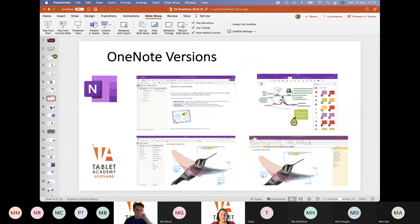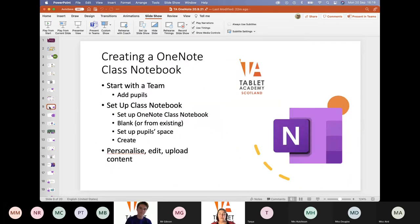Fantastic. Okie dokie. So I am going to start with showing you how to create a OneNote class notebook. There's a OneNote app and then a class notebook, which is actually attached to your team. So to create a class notebook, you need to create a team. So you probably have a team for your class.